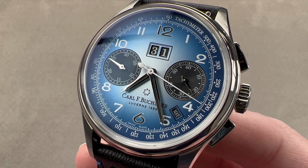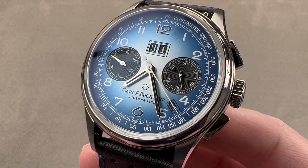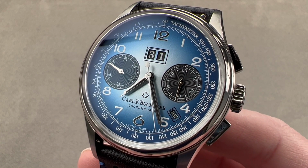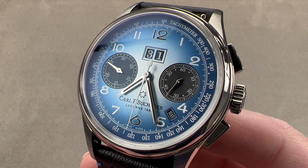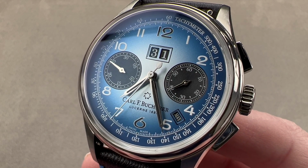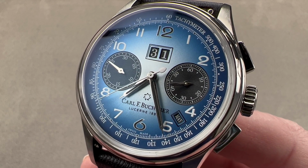Today, we are discussing a 2021 limited edition of 188 pieces in stainless steel at 41 millimeters in diameter. This is the Carl F. Bucherer Heritage Bicompax Annual Calendar Bucherer Blue New York Boutique exclusive, launched in October of 2021 in 188 pieces to commemorate the renaming of the former Torno Time Machine to the Carl F. Bucherer New York flagship boutique.